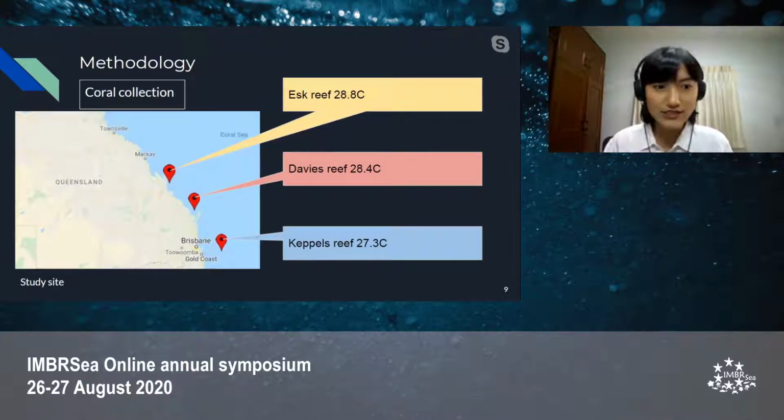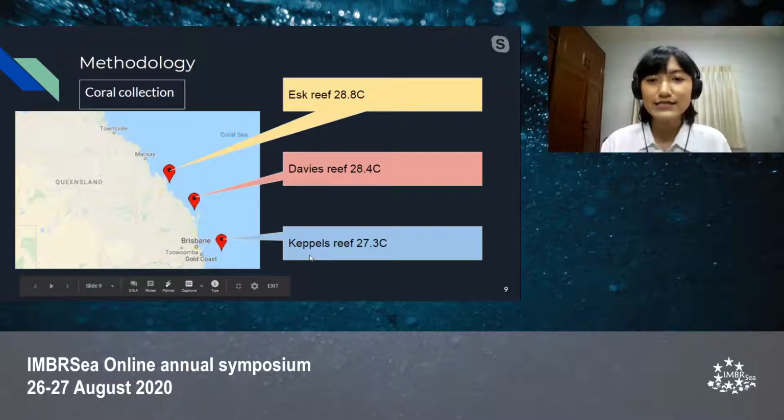For the methodology, coral colonies were collected in November 2019 at 3 study sites. The first one is Esk Reef, which is located in the most northern part of the Great Barrier Reef. It has a monthly mean temperature of 28.8 degrees Celsius. The second study site is Davies Reef, which has a monthly mean temperature of 28.4 degrees Celsius. And the last study site is Keppel Reef, which is located in the most southern part of the Great Barrier Reef. It has a monthly mean temperature of 27.3 degrees Celsius.